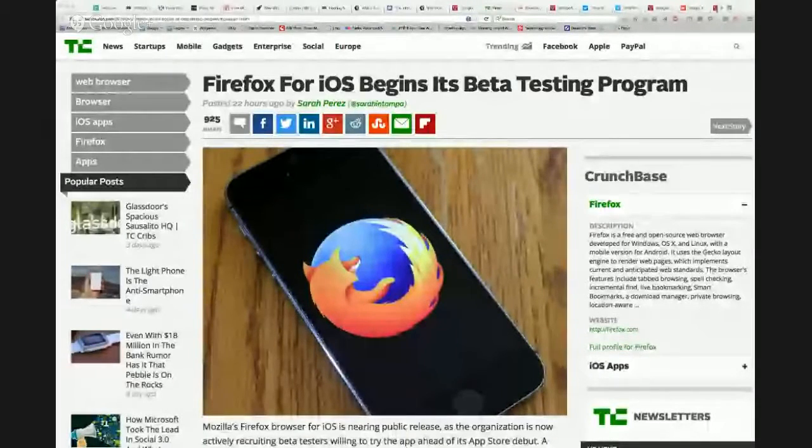We'll flip through them quickly. So, Firefox for iOS is beginning a beta testing program, and it's about time. Firefox is my default browser on the desktop and the laptop, just because it's got the best memory footprint of anything. It's much better than Safari or Chrome. Chrome in general has just gone down, in my estimation. So I use Firefox now, and having the option to have it on iOS as well will be fantastic, because I do the syncing of bookmarks and tabs and all that kind of stuff.